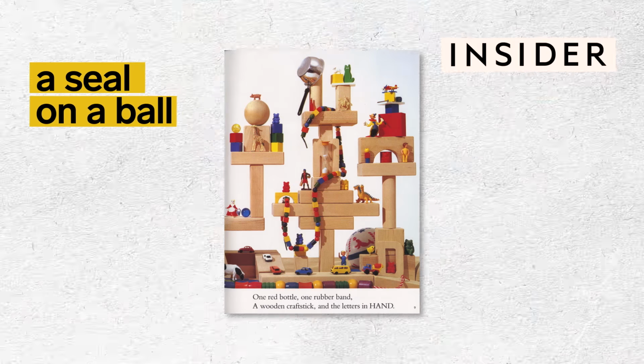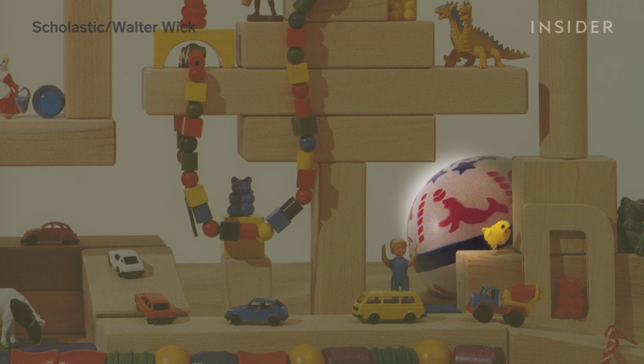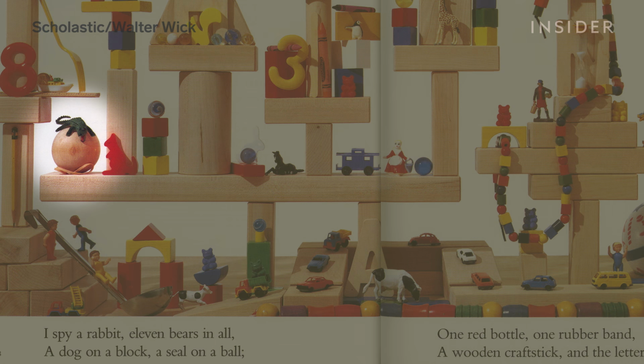Can you find the seal on the ball? It's hiding behind those blocks. What about the rubber band? That's over by the alligator.